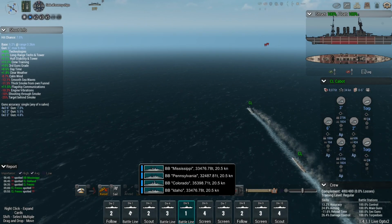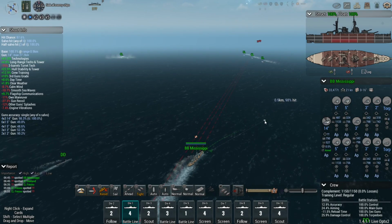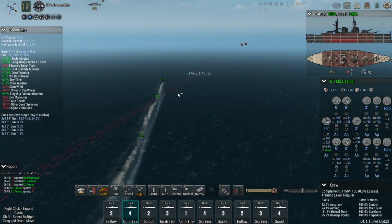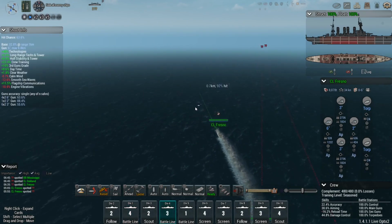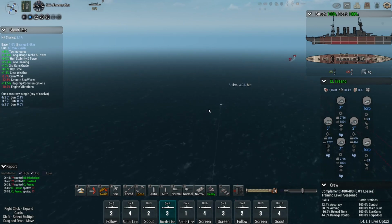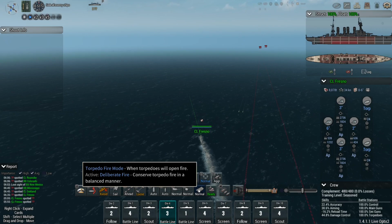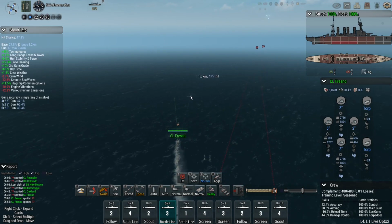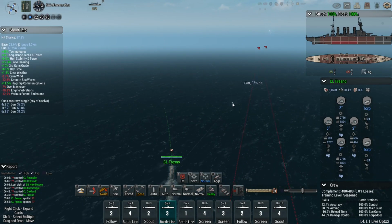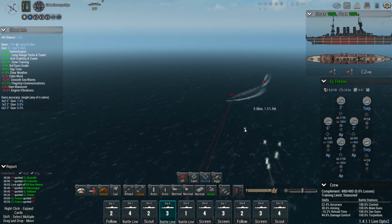So while the battleships are getting their rear guns on target, and we hear the roaring of the guns in the back there, Fresno, leading the light cruiser charge, can go in and drop some torpedoes at these guys. And yeah, we'll see who lands the first hit, but these two Japanese cruisers are very, very dead.